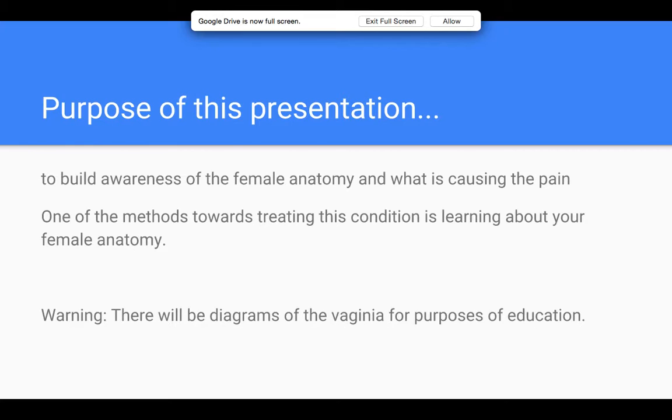Warning, there will be diagrams of the vagina for the purposes of education. If you can't handle the pictures, please do not continue this slide or presentation. Again, they are just diagram pictures, but if it bothers you, please stop.